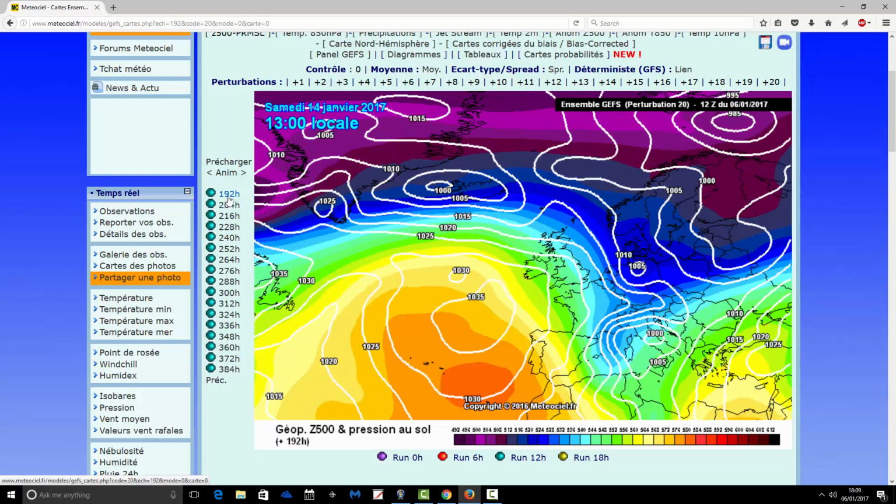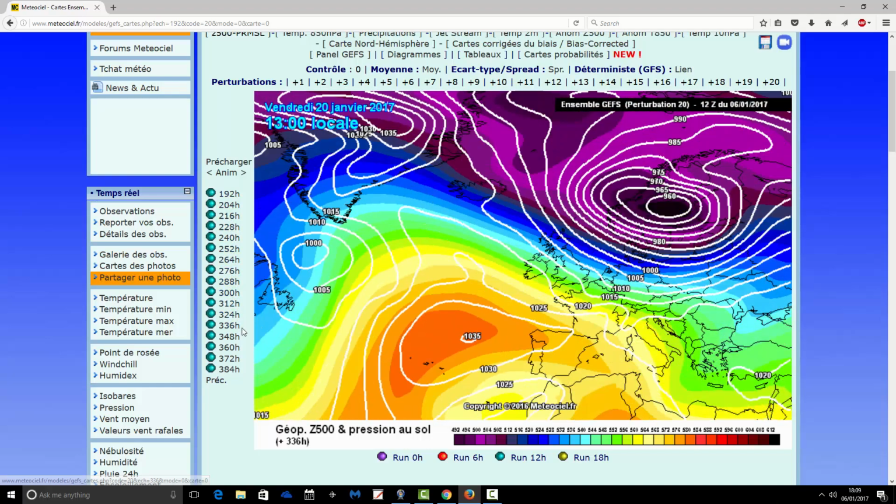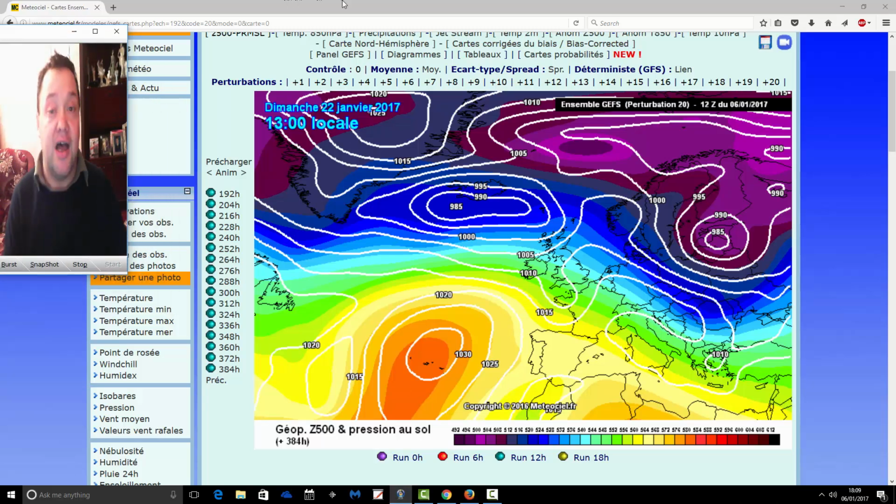Ensemble member number 20, we start off quite cold on the 14th of January, bring this low pressure through to the north and west, so the winds are in from the northwest. It's not overly mild, but it's very Atlantic driven there into the second half of January.